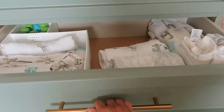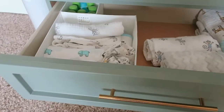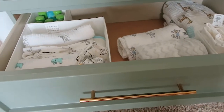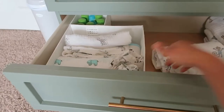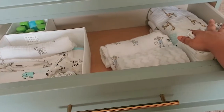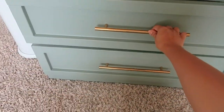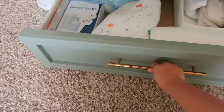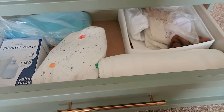This one is full of stuff that he is not using anymore. I need to put them in boxes and store them away, or maybe give them away. I don't know, you know. Anyway, these are all of his swaddles and a few blankets. And then the last drawer has the stuff that is maybe extra or we are just not using right now.